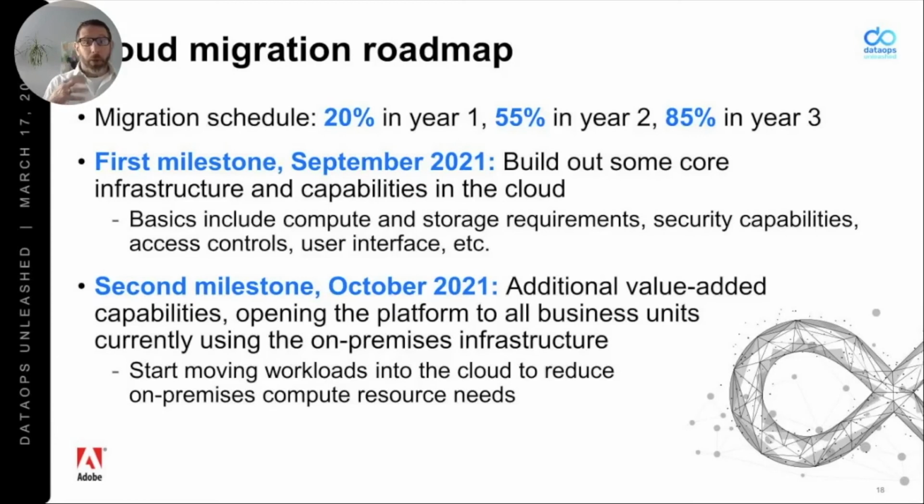This year, we'll have our first critical milestone of this journey. In September this year, we plan to have our first production deployment, having built out some of our core infrastructure capabilities in the cloud, including some of the basics like our compute and storage, our basic security capabilities, and we'll have our first workload running in the cloud.